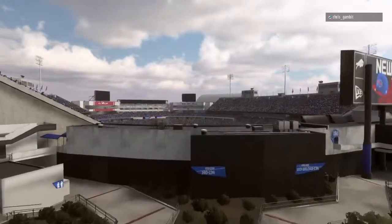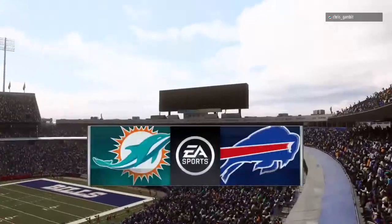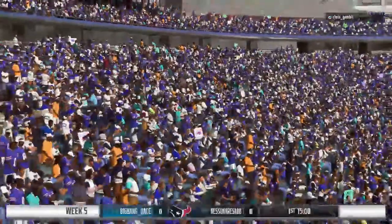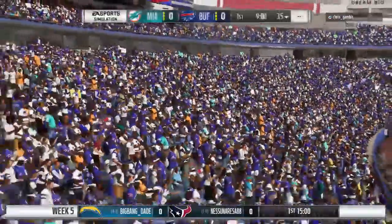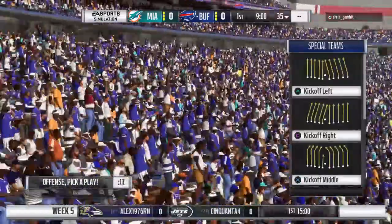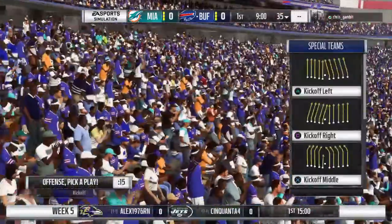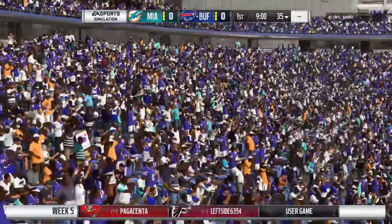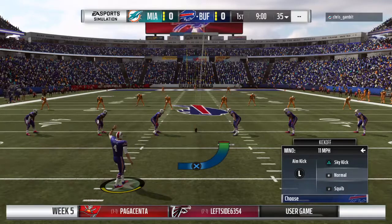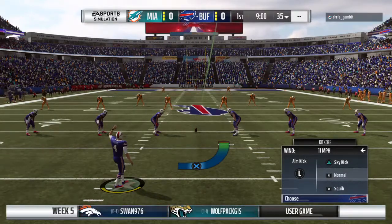Autumn has come to upstate New York, and we find ourselves at New Era Field in Orchard Park. Nothing like the fanfare of introductions to an NFL game, and that was in evidence a moment ago. Fireworks, pyrotechnics, you name it, this crowd is ready as their guys get set to match up between the Miami Dolphins and the Buffalo Bills.